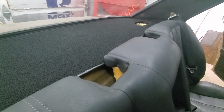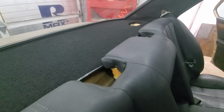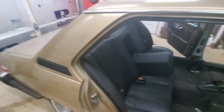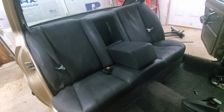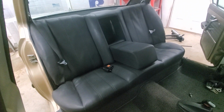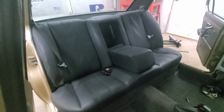But there are some holes between the parcel board and the seat. So I've got to fill those in with something. So I've got those and I've got the mounting to do. But all in all, I think it looks pretty good. And it's another option for a back seat for us E12 guys, because I think an E34 seat is going to be a little bit more available than an E12. So I think that looks good.